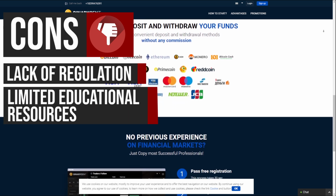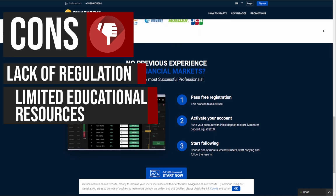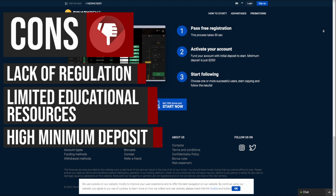The broker provides a limited amount of educational materials and resources for traders, especially those new to binary options trading. This could be a disadvantage for traders seeking in-depth guidance and training to improve their skills and knowledge. While BinaryCent has an affordable minimum investment per trade, the minimum deposit to open an account is $250. This may be a barrier for some traders, especially those with limited capital or who are just starting out.